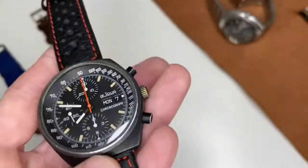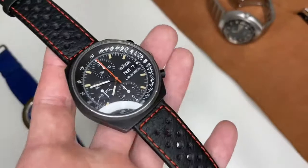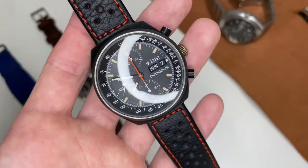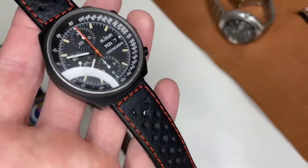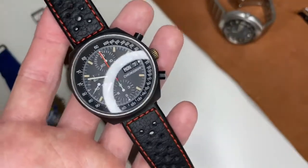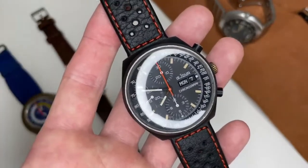A lot of the times LeJour chronographs are referred to as poor man's Heuers, which I think is a little bit short-sighted. I think LeJour has its own sort of charm and has some pretty interesting pieces out there, this reference 7000 being one of them.